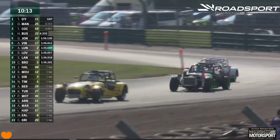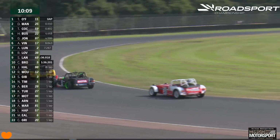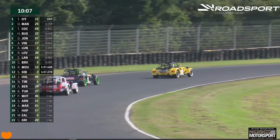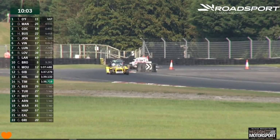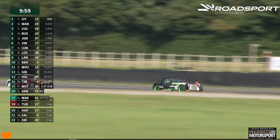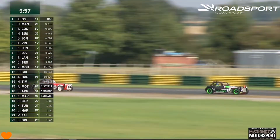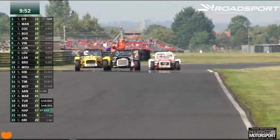So O'Flanagan, Mansberger, Cockrell, that's the top three still. Cockrell with unfinished business here. He'll try and close back in to get a move. He can stay close here through the right-hander of Hawthorne and out through the S's. He'll have a great chance to get back in the slipstream and cruise past Mansberger, potentially trying to break him down into the complex. At this point in time, though, Mansberger's got the tow on O'Flanagan.